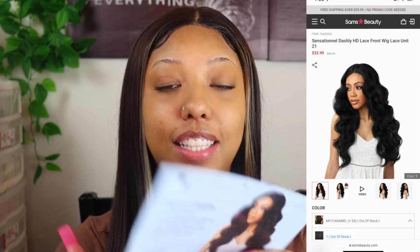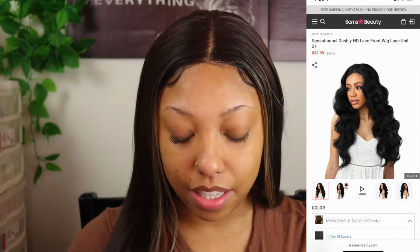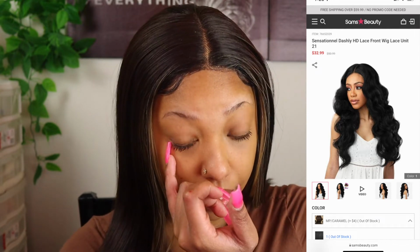Okay, so just to give you guys a quick recap on the hair itself, this is the Sensationnel Dashley wig, and I got the wig in the color Money Piece Caramel, or MP Caramel, if you go on cmsbeauty.com and select it. Because this is considered one of the more specialty colors, there was an additional $4 charge for that. And altogether, with the flat rate shipping price of $5, the total I paid for everything was $40.26.